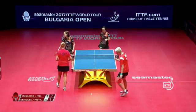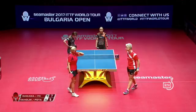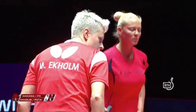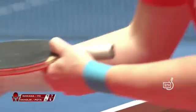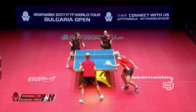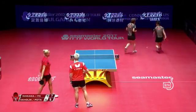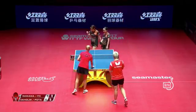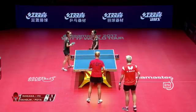Reverse pendulum with underspin. Fools Ishikawa. And not by a lot, but you have to remember, Ishikawa's job isn't just to make the ball on the table. It's to receive the ball in a way that Georgina Pota can't just hit a winner. Not so easy. There's a good example of it. Nice push, opens the racket up, leaves it on the table, short enough and low enough. Pota's forced into a push herself, a late decision that goes long.